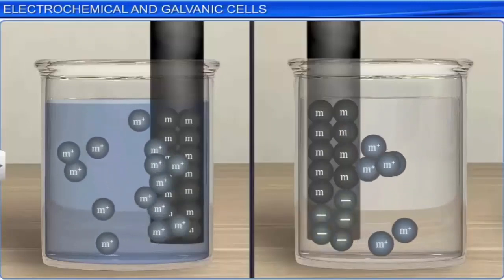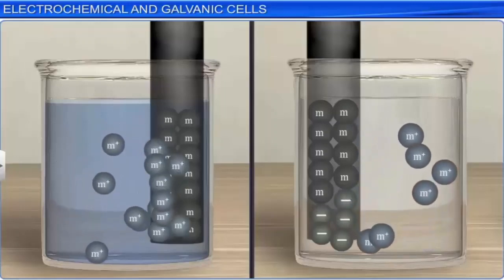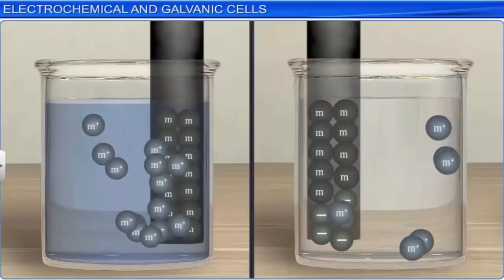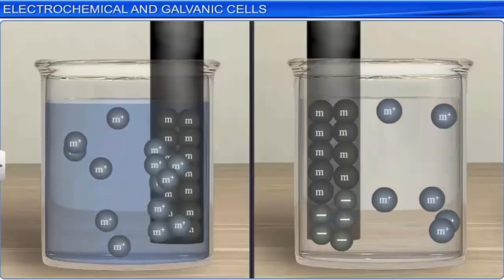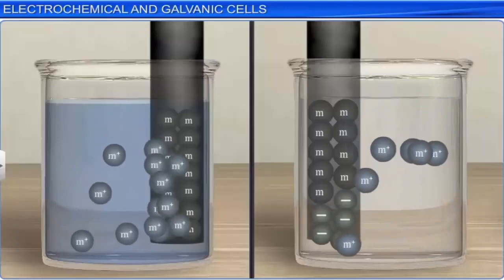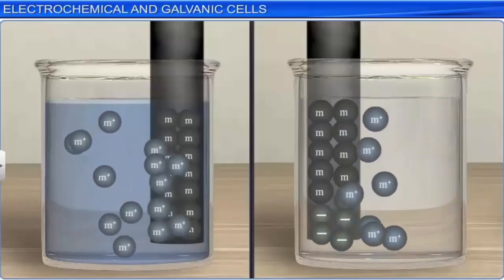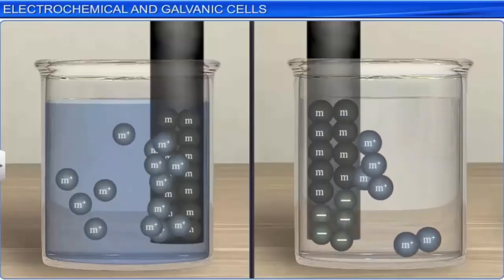When the concentrations of all the species involved in a half cell is unity, the electrode potential is known as standard electrode potential. As per IUPAC convention, standard reduction potentials are now considered as standard electrode potentials.